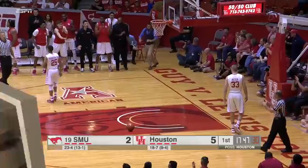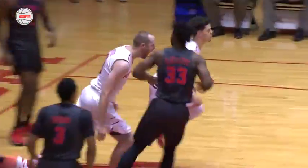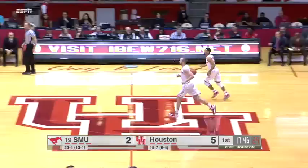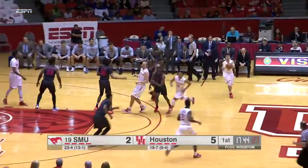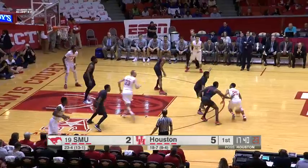Kyle Meyer's a guy who just kind of comes out. He sets a lot of screens. He plays good post defense, but he usually doesn't do this. But the extra effort at the rim as SMU turned their heads in, and Meyer went over the top. Second turnover in the first 2+ minutes for the Mustangs. So a 3-point lead for the Cougars.